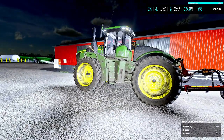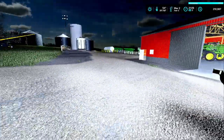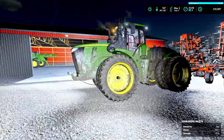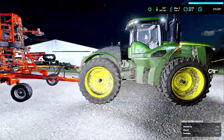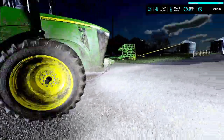But we're going to be using it with a roller. The roller that we're going to be getting is a pretty big roller, so we're going to be using this tractor for that. And then liquid manure, we're going to be using this tractor to pull that implement or that trailer as well. That's going to help out a lot. So we're going to use this tractor a lot more, being it's pretty much brand new. Haven't really used it a whole lot, so we're going to be using it now.